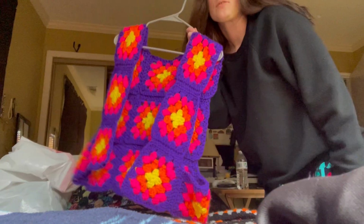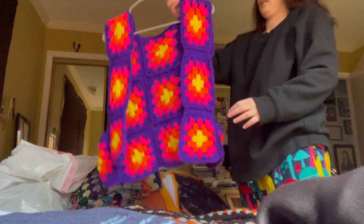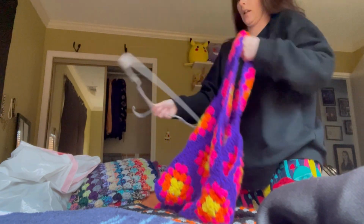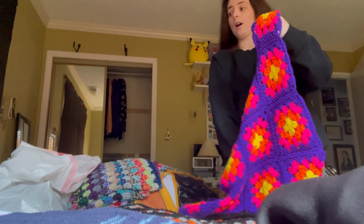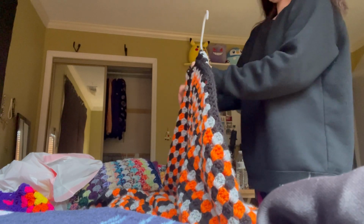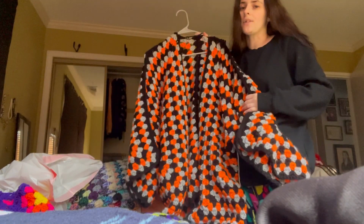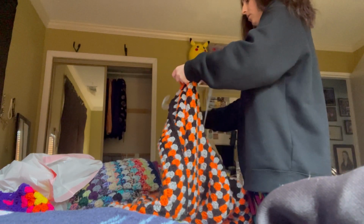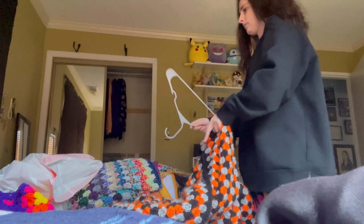All right, this is a yes. I wear this all the time. I love it. I still love this vest. I can't get rid of it. I love it to death. We have to keep this. I love this cardigan. Technically a Halloween cardigan. Yes, we have to keep this. We have to keep it. I love it so much.